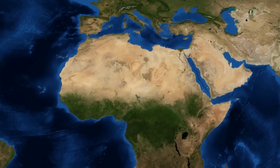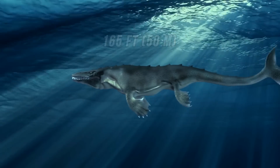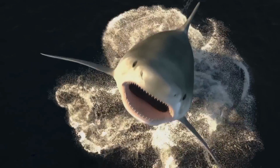The Trans-Saharan Seaway ran the length of present-day Algeria and Mali. It was around 165 feet deep. That was enough for all sorts of aquatic animals to inhabit it. Large catfish, sea snakes, and of course sharks lived in the area.